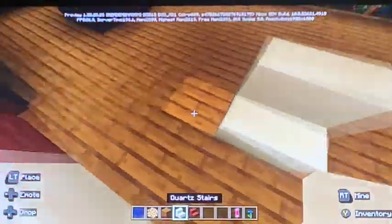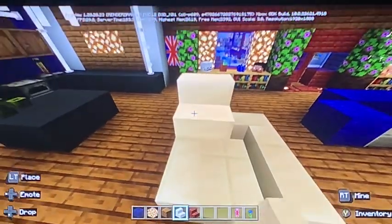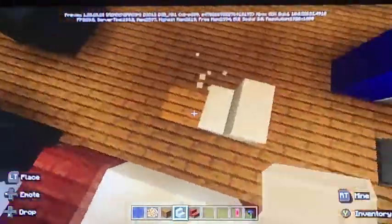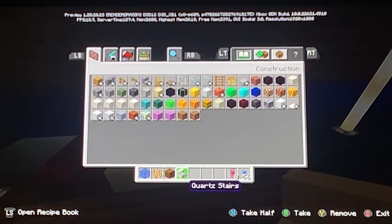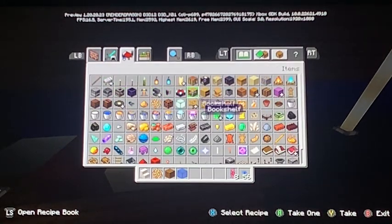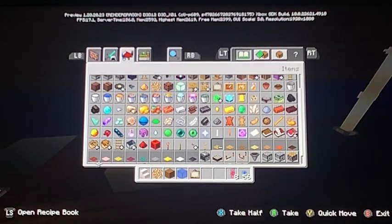Do you think it looks a bit modern if I did a chair like that? Can I do it like that, can I? Right, if we just do it, well, yeah, I'll have two seats. I might need them later on, so I just need a bit of room so I can do the computer. I need mangrove pressure plates, and also I need a button.